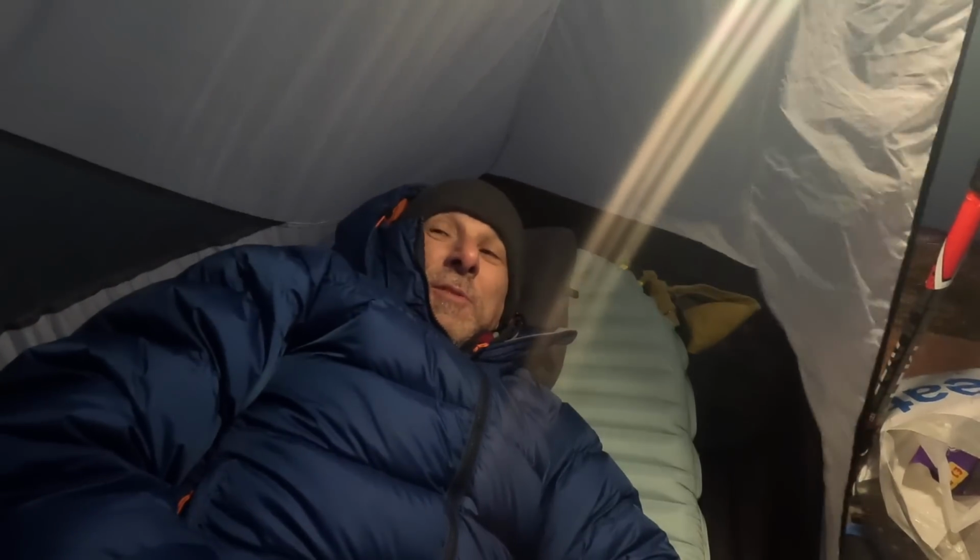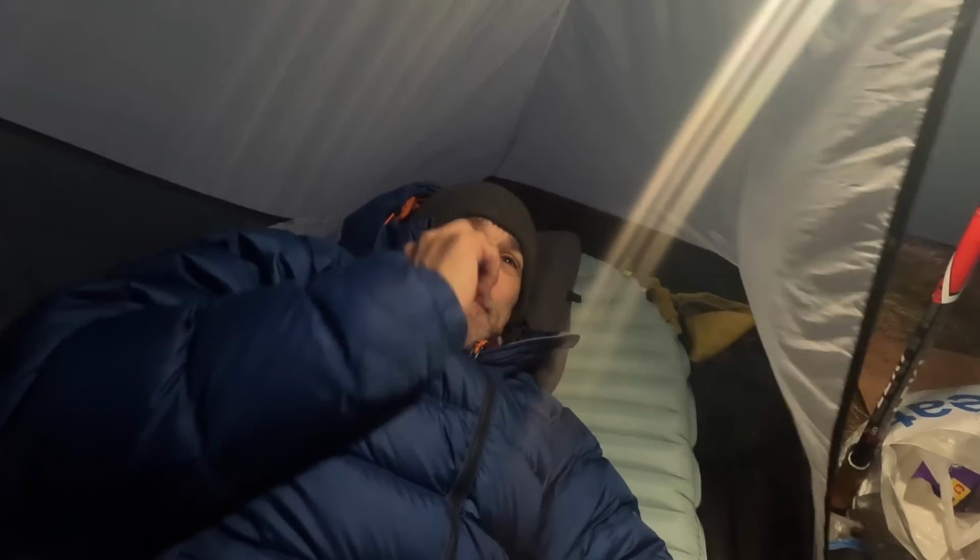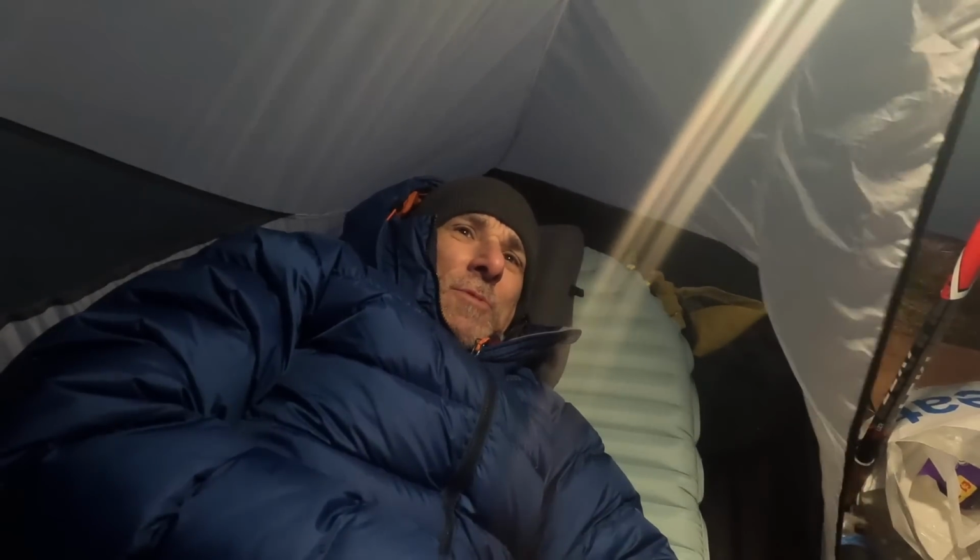It's been raining as well, and there's nothing to see. It's absolutely horrible. I'll tell you what though, this tent, what can I say about this tent? Durston X Mid, solid. It's soaking wet inside, but you've seen the conditions. I mean, you can see out. Can you see?